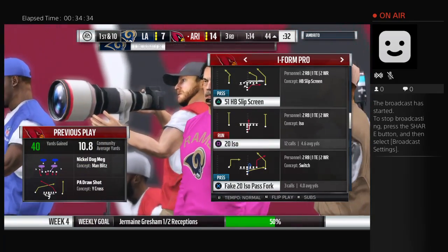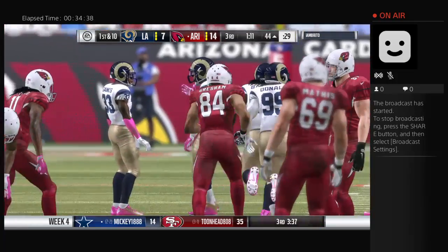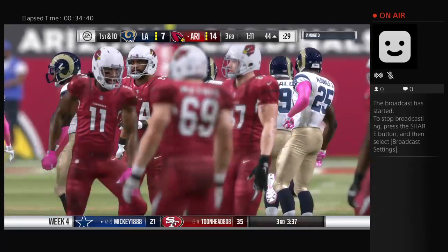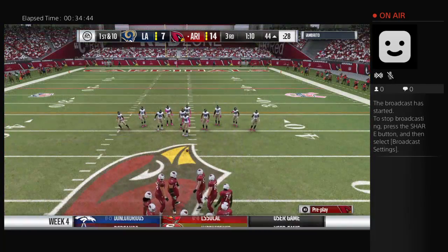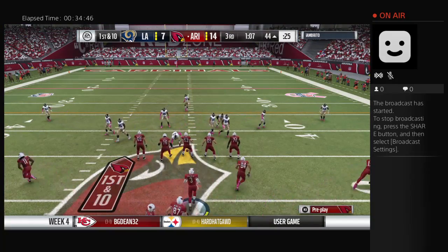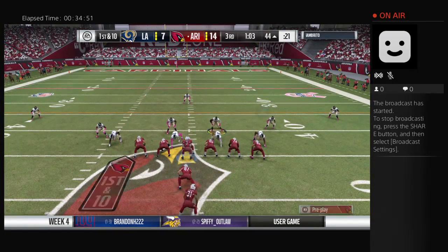A nice job there, Charles. They picked up the blitz, were able to complete the pass. That had the total feel of a quarterback in control. Red blitz, got him into the right protection scheme, so he doesn't get hit back there. He's got a chance to step up with supreme confidence and deliver it downfield for a nice completion.